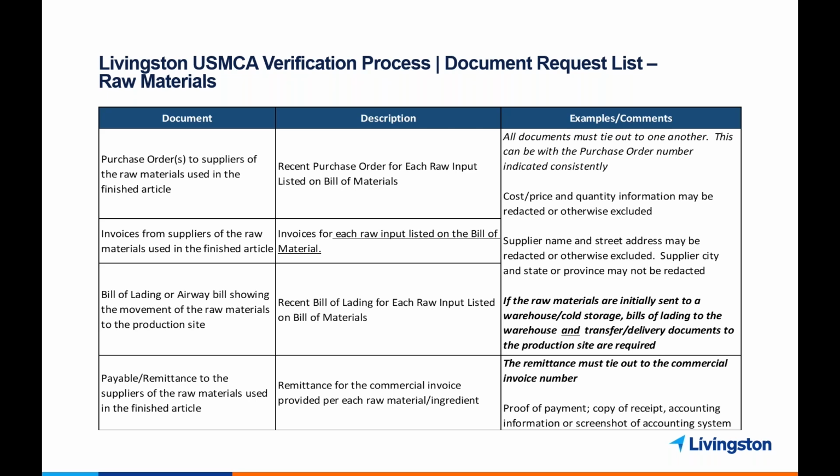And again, your payable or remittance to your supplier. Remember, these are what the customs authorities would be looking for. It must tie out to the commercial invoice or somehow be tied so that I can directly see that the purchase is being paid for. It can be your proof of payment. I've had check copies given to us. Often we see accounting information coming out of your system, an SAP system or any other system that you have. But again, this is where we have the most delays. This is where we have the most challenges because this is difficult.